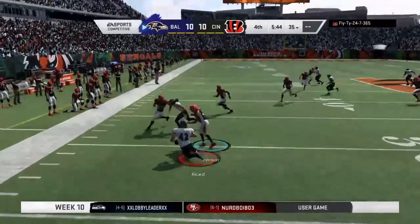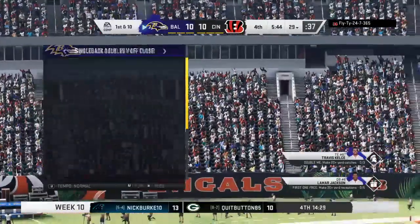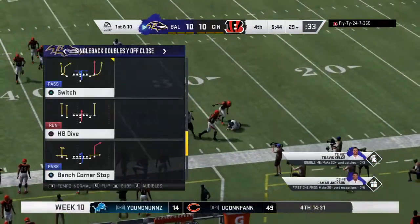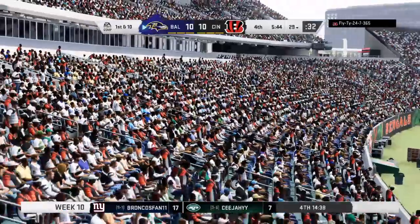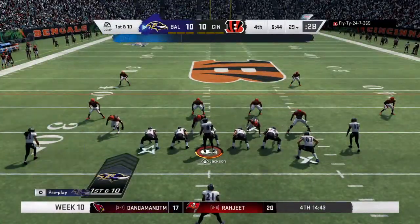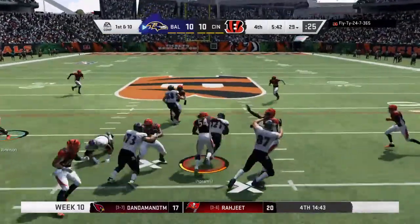It's a very short kick taken by an up man. The Ravens take over first and 10 at their own 29-yard line. The Raven offense set at the line for this next drive. They had the interception on the last drive, which led to the tying touchdown. So 10-10 the score as they begin first and 10.